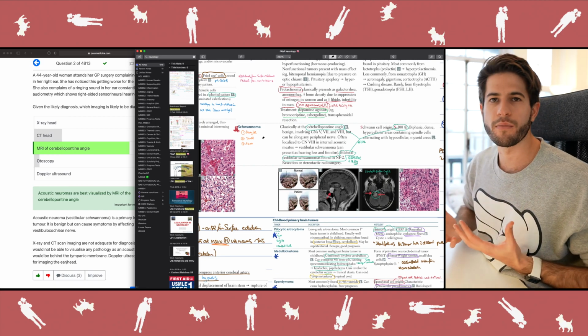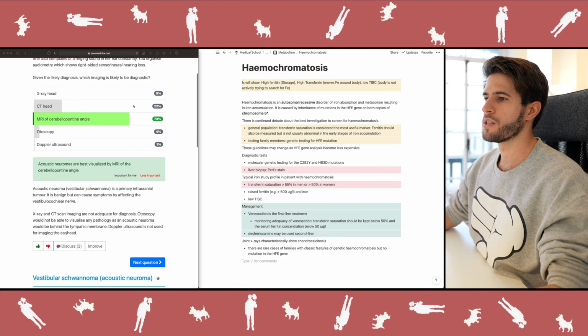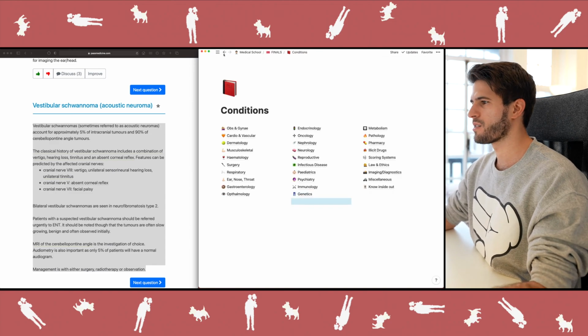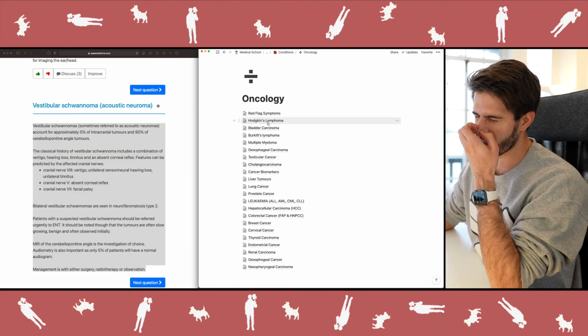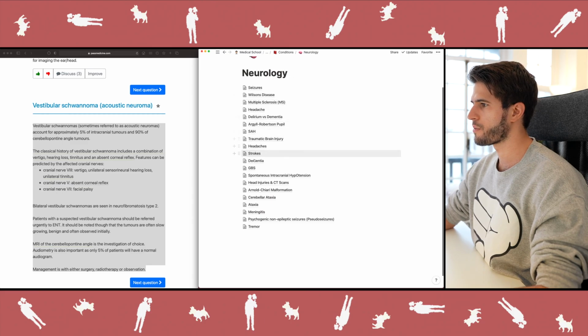So I know this information. I've written it down before. I've learned it. I've studied it. And so I don't want to keep writing it over and over again. Now what I'm going to do is take away this very important information. A vestibular schwannoma is a tumor, but I wouldn't necessarily put it under my oncology category because that's more for cancers. So instead I'm going to put this in neuro under tumors. And I don't think I have a page for tumors, so I'm going to make a new one.